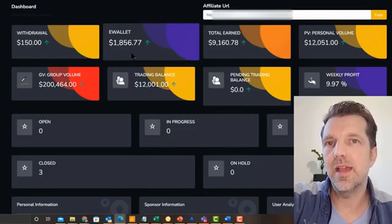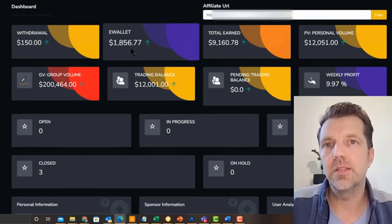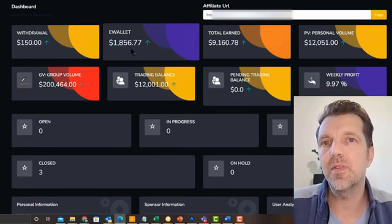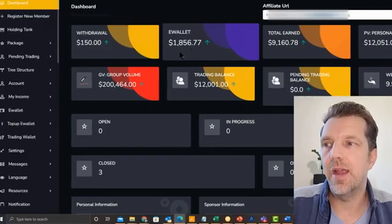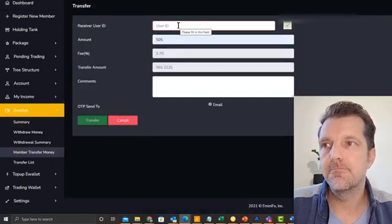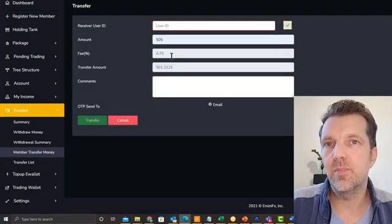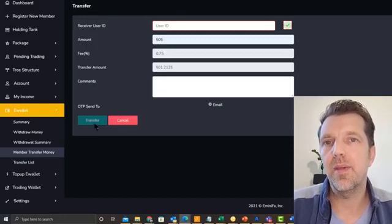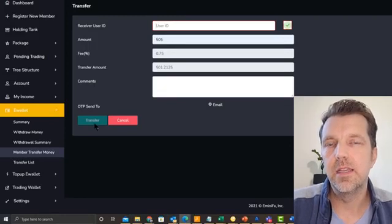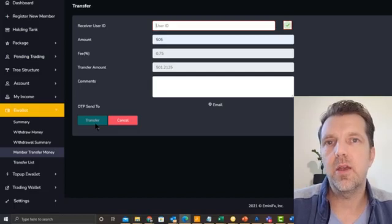So as an example, this week I had a friend sign up, and while they were going through the process of getting their BTC wallets and everything set up, they wanted to get their trading balance active as soon as possible. So what they did was they gave me $500 in cash, and what I did is I went over to the e-wallet and I did a member transfer money. I put their E-mini-FX user ID in here, put in the amount of money I wanted to transfer. There is a 0.75% transfer fee on that, but doing this will send money directly to their e-wallet, and they can choose to buy a package directly from their e-wallet instead of their BTC. Now, once they have their BTC wallet set up outside of E-mini-FX, they can use that wallet to take withdrawals from. So that was just a very quick way to help them get their account funded.